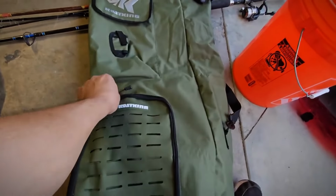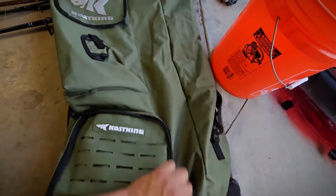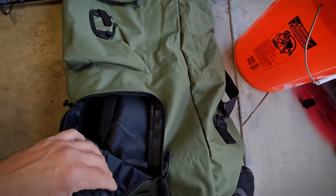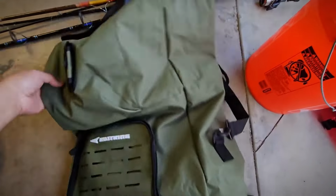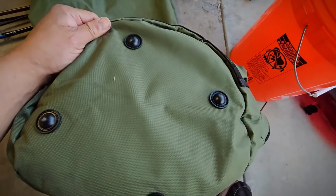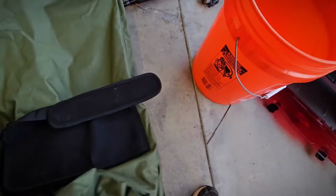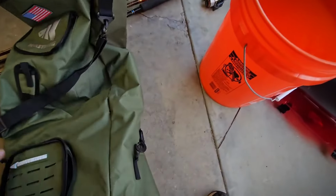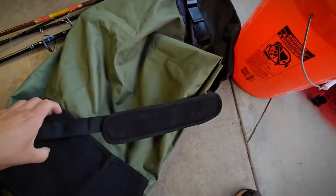The interior is divided into 2 compartments, with the lower section able to accommodate up to 8 3,600 size utility boxes or 6 3,700 size boxes. The bag also features 4-foot pads at the bottom, ensuring added protection during transportation. With its durable construction and ample storage, the KastKing Carryall Bag is a must-have for serious anglers.